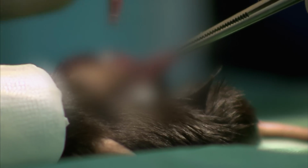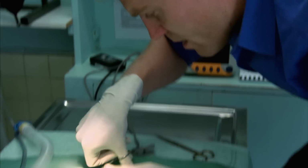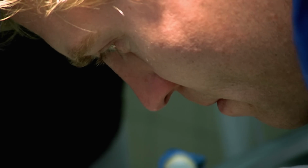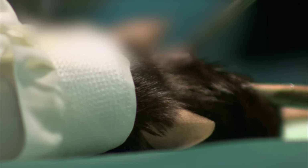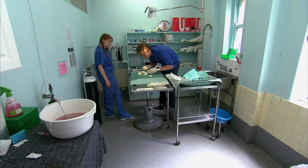Just coming around the back of the tumour now, it's quite tightly adhered to the wall of the chest, which is going to make this difficult to get off. At the Bondi clinic, Chris is continuing the delicate surgery to remove a massive tumour from a much-loved pet mouse. Even with so much going on during that surgery, I still had moments to think, geez, there's a little girl at school wondering how her little mouse is getting on.